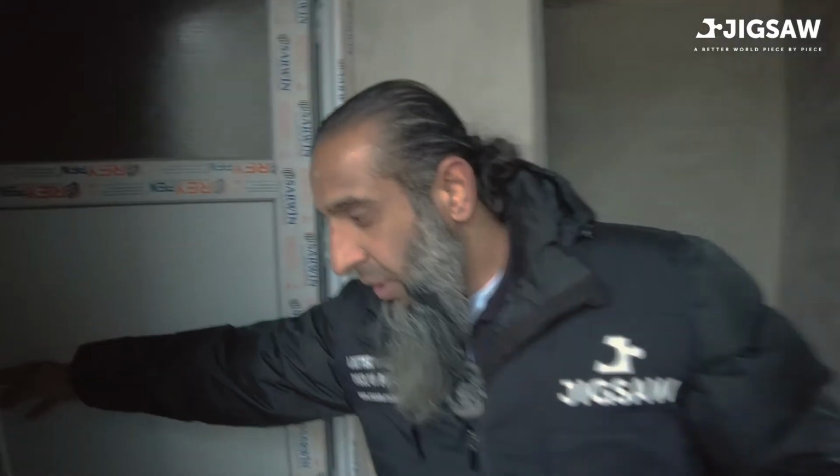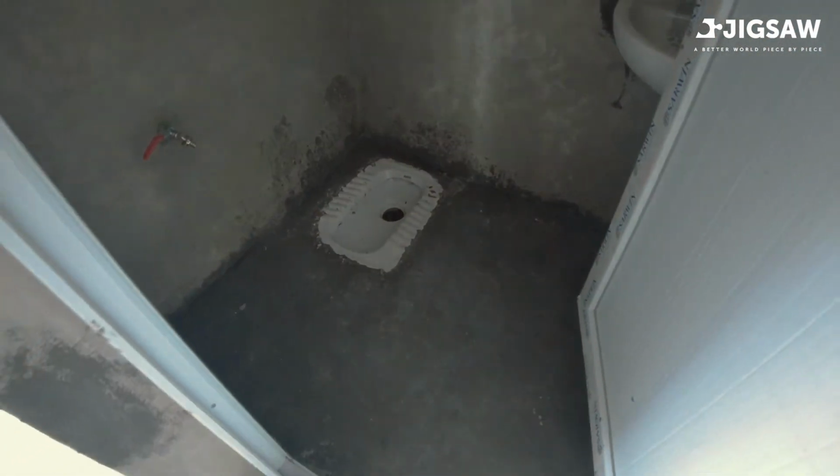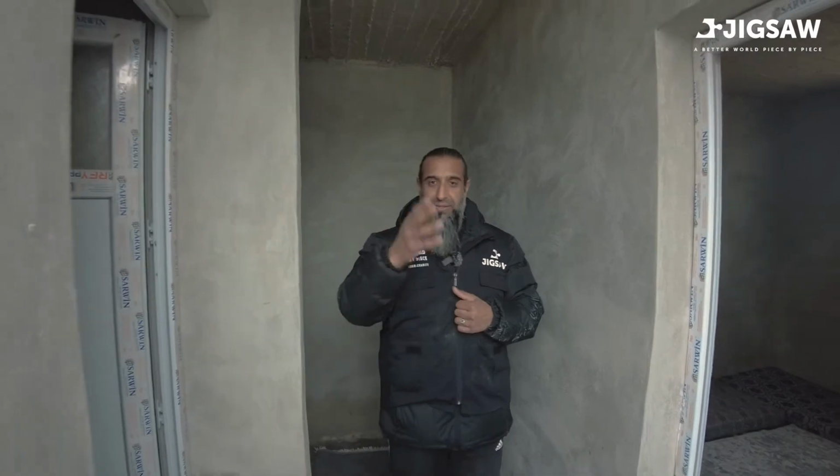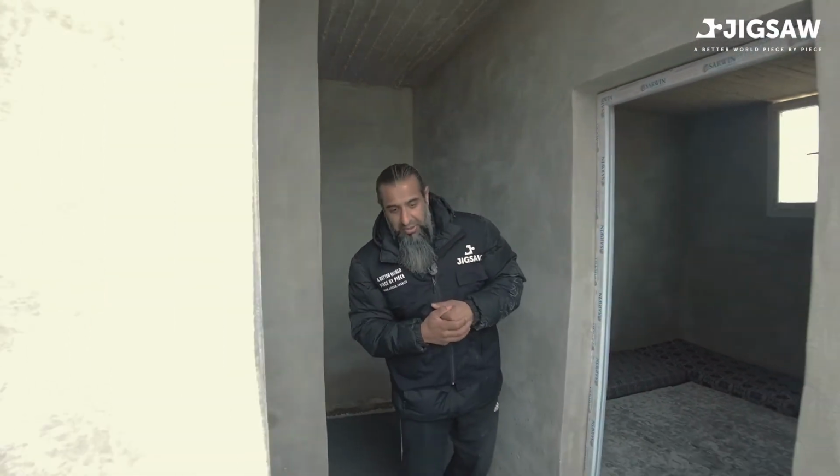And alhamdulillah, finally, a small bathroom for them. So enough for them to be able to use the bathroom, sink, shower, so forth. So alhamdulillah, guys, it's amazing what £1,000 can do for a family here. And alhamdulillah, this is down to your donations, guys.